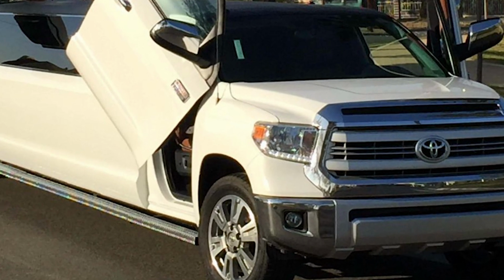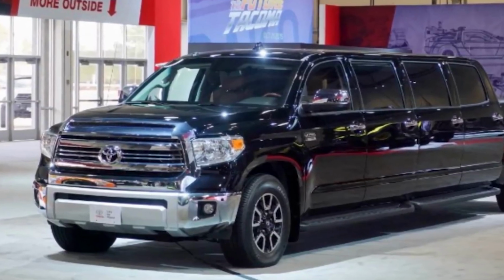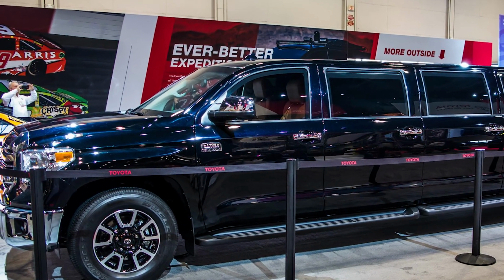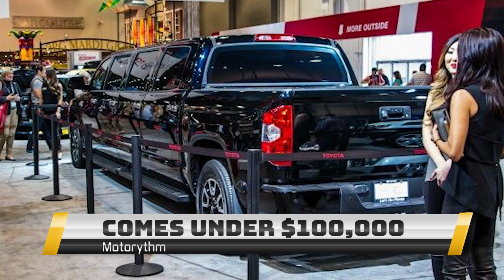It has a dually bed and a 7.6-liter inline-6 engine under the hood to easily tow big cargo, suitable for as many passengers as it can bag in its long, flat bed. For drivers who love strength and prefer oddities in their garage, it's a perfect pick, which comes in under $100,000.